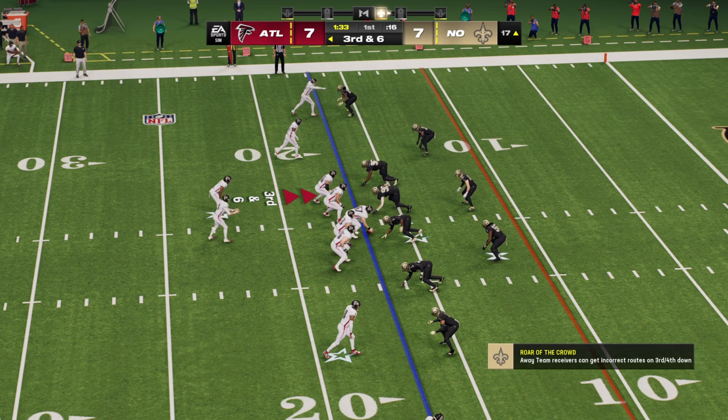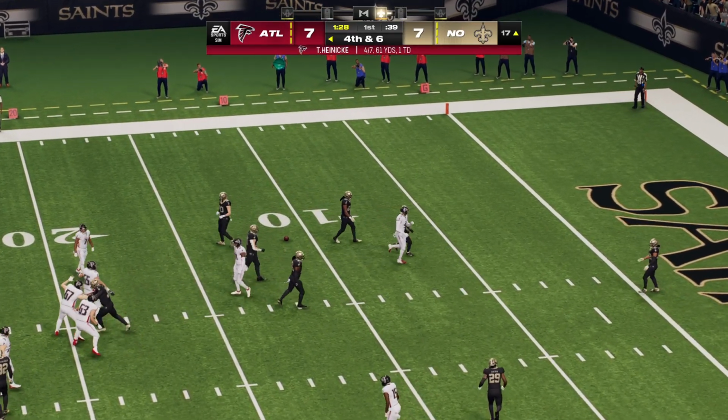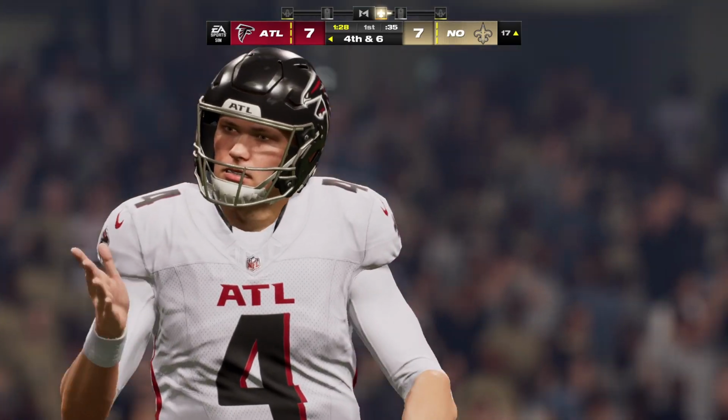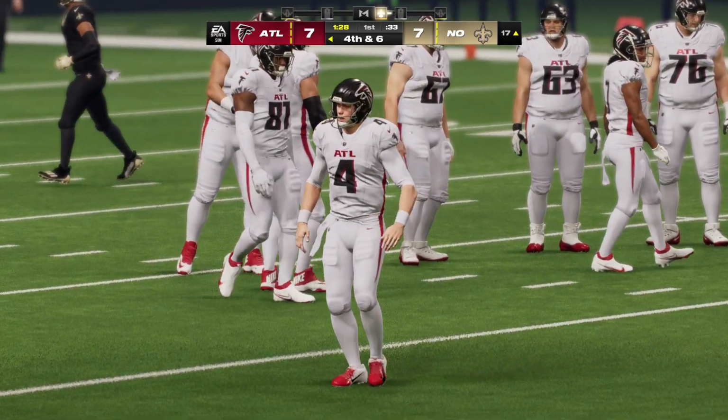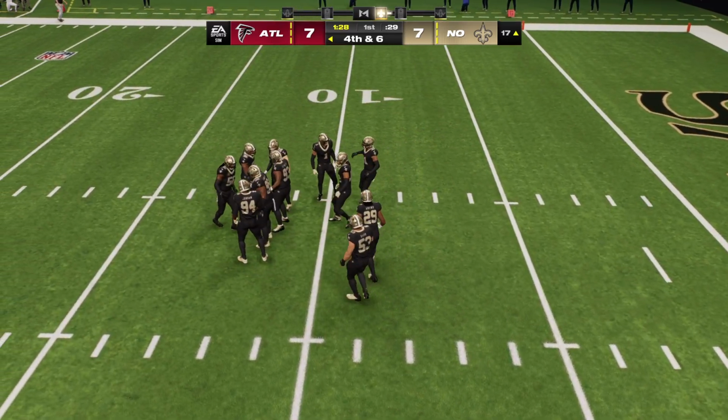Here's 3rd and 6. From the shotgun, it's Heinicke. He had a man open, but he missed him, and it's incomplete. Going to hold a bit because they needed to come through the completion there. Now a drive that started with great field position is facing 4th down.